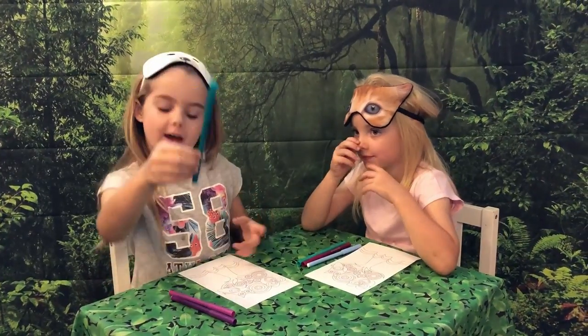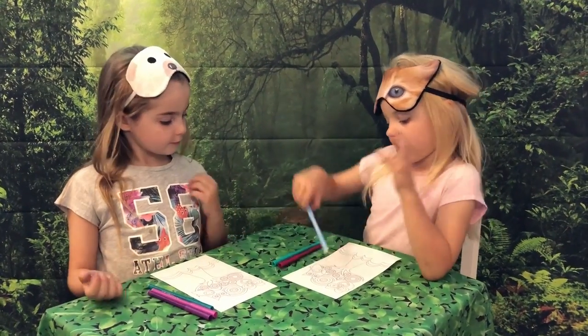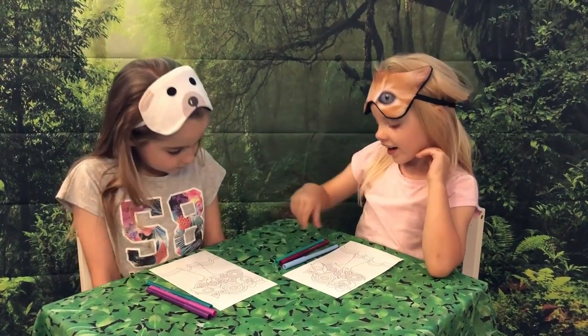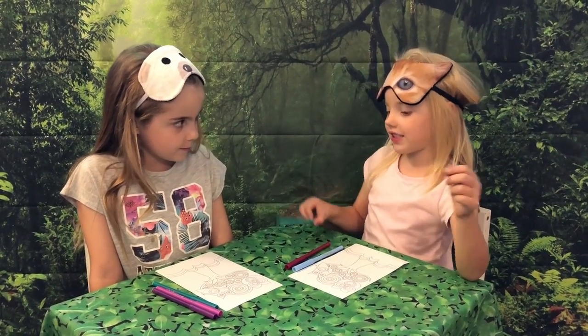I got this lovely turquoise colour, this lovely pink colour, and this darker purple colour. I got this violety bluey colour. I got this pinky red colour and this turquoise.